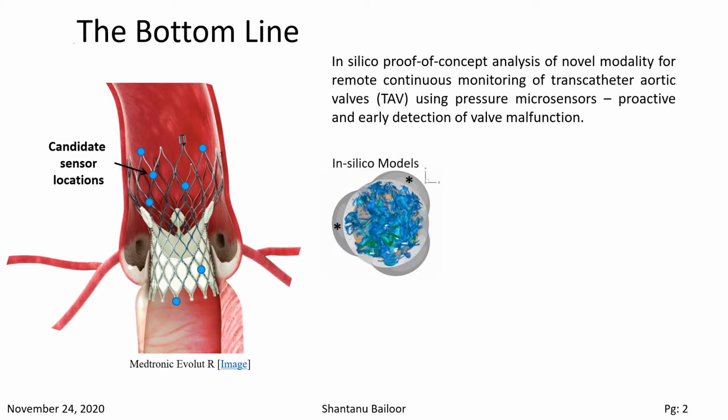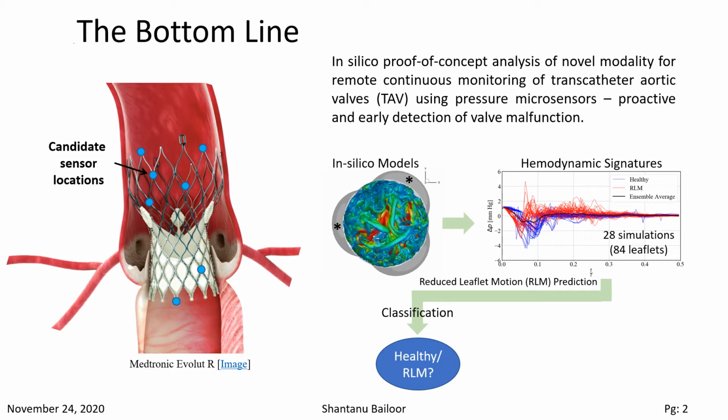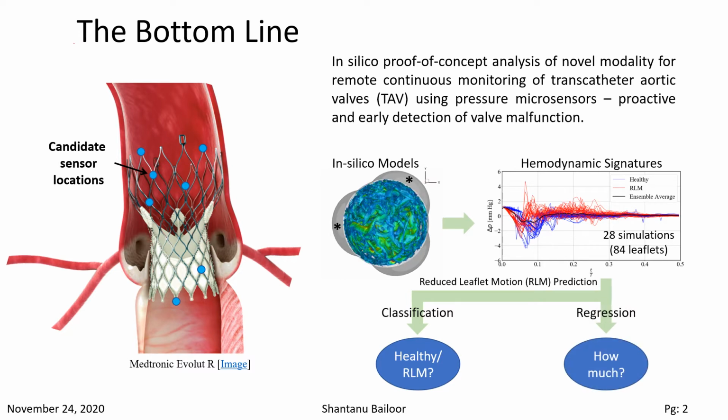To achieve this, we employed computational models and generated a dataset of 28 high-fidelity simulations of flow-through healthy and dysfunctional valves. From these simulations, we extract pressure measurements at key locations in the valve vicinity and create hemodynamic signatures of healthy and dysfunctional leaflets. Next, we train supervised learning algorithms to answer the following two questions. Can these signatures detect reduced leaflet motion, or RLM? And if so, can we quantify the amount of dysfunction? The answer to both questions is yes.